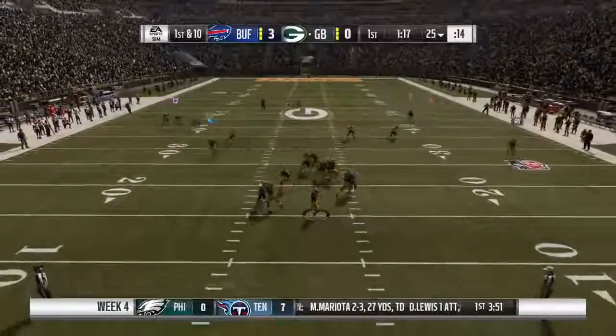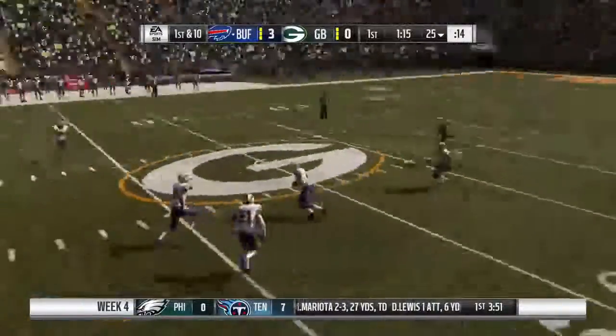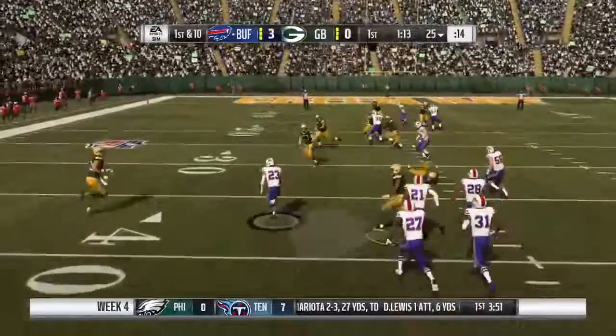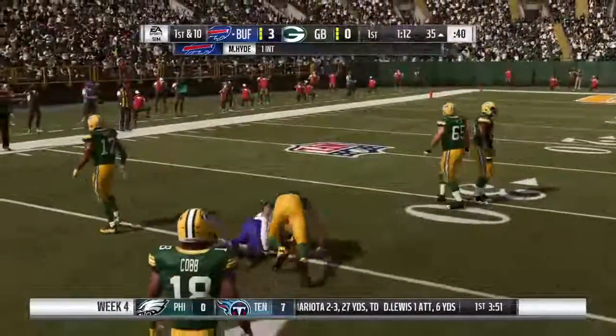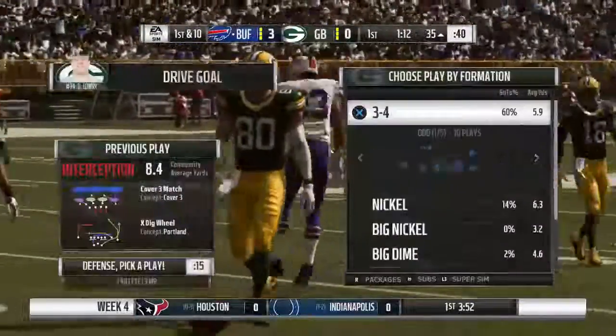Shotgun now for Rodgers. Oh, he's going to air it out. Trying to get it to Cobb, and it's intercepted. Picked off by Micah Hyde. And the return here is stopped at the 35-yard line.